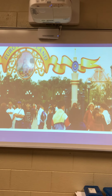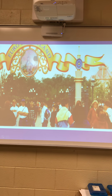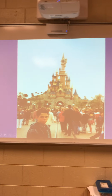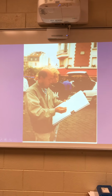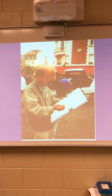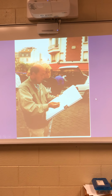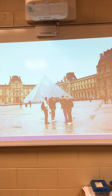And France has a Disneyland. It's called Euro Disney, and it's just outside of Paris. Here's Mickey and the castle at Euro Disney. This was behind that big white cathedral in part of town called Montmartre, and this was an artist doing one of my students' portraits. This is the entrance to the Louvre Museum.